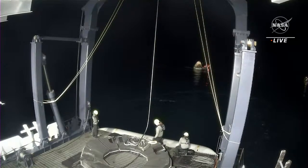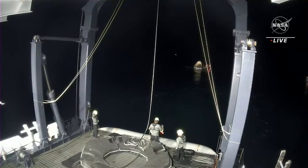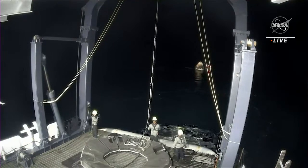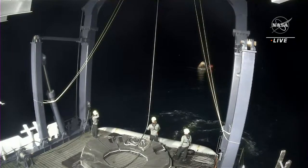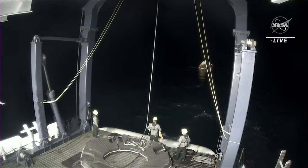I think a big part of this is you look at the seas right now, and there's effectively no movement, Gary. Leah described it, witnessing it firsthand. It is glass-like. Pristine, yeah. Which makes the recovery operations just that much easier.